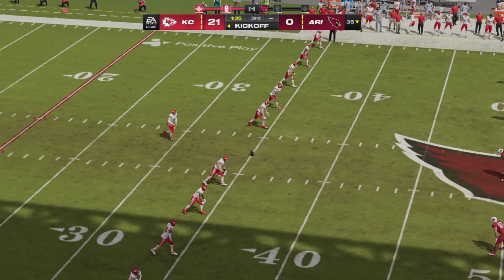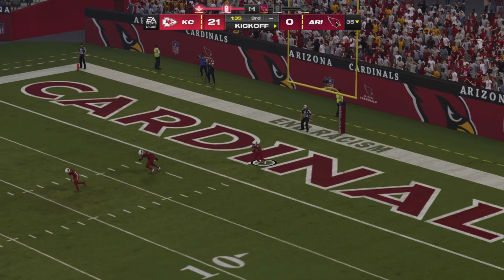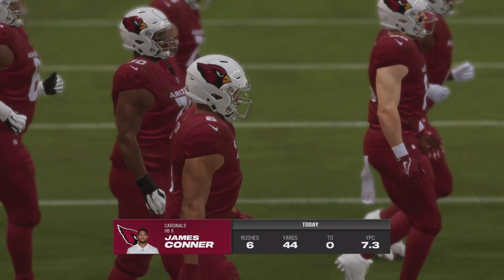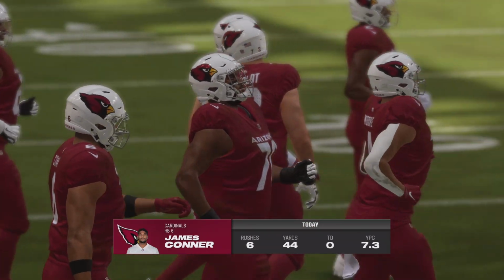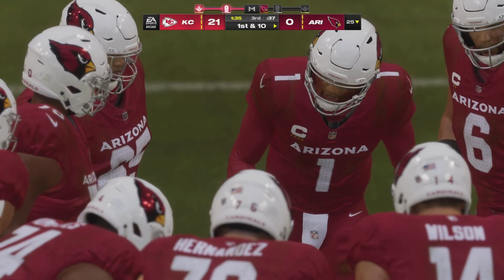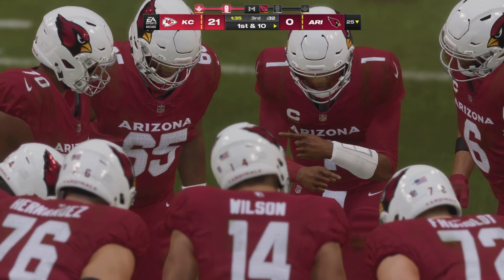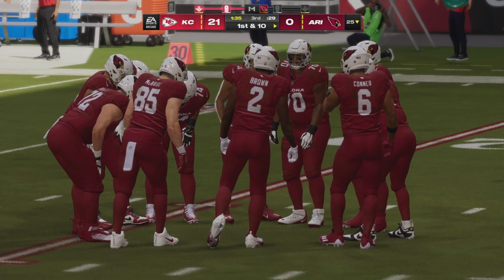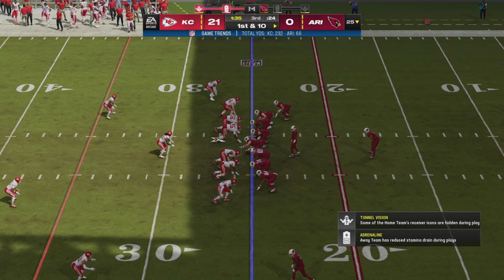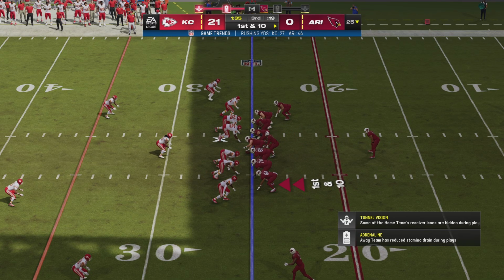Now after the touchdown, here's Butker on to kick it away. And a touchback as Dortch elects not to return it. The Cardinals offense now ready to get their first opportunity here in the second half. Murray and the Cardinals with a first and 10 at their 25-yard line.